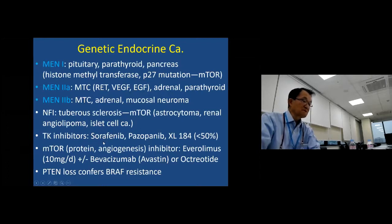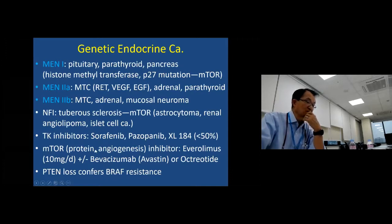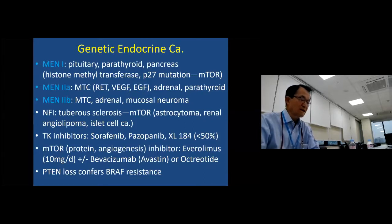And tyrosine kinase inhibitors such as sorafenib, pazopanib, XL184 have been used in many cancers. But this kind of targeted therapy has had very limited success. Just like any other target, there are too many targets produced by cancers. That's the reason. And also, if we inhibit a certain target, the other targets try to compensate. That always makes a problem. So it works in limited patients and also temporarily, but it's still helpful with relatively fewer side effects compared to standard chemotherapy.